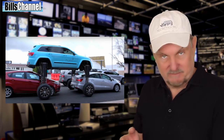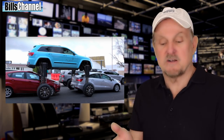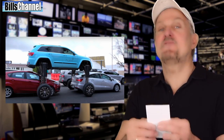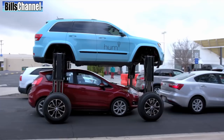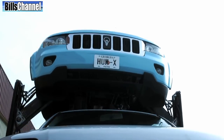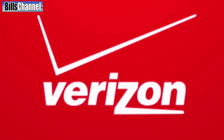It says, just in case you're wondering, that the video of the car that is a transformer and built to get around traffic jams is a big, fat fake. As it turns out, this car really was built, but there's only one of them. And that's because it wasn't built for people to get to work on time. It was built for an advertising campaign to promote a device being sold by US cell phone giant Verizon.